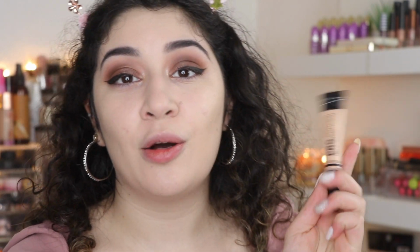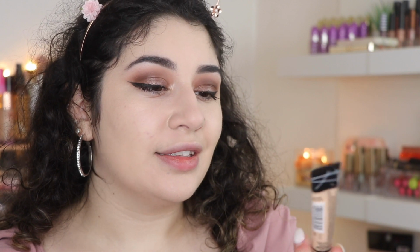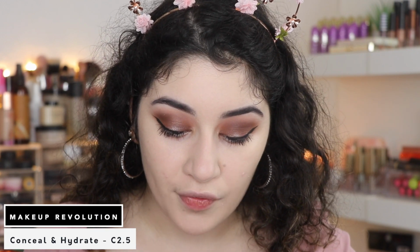And of course my LA Girl Pro Concealer. The reason I love this is because it's so full coverage, but the part I love about it the most is that it's super creamy and blendable. It doesn't settle into fine lines. It lasts all day, like all day long. It's the most long-lasting concealer I've ever used for a drugstore one. And like I said, it's super creamy, so you have a lot of blend time with it. We're gonna go in with the Makeup Revolution first, and then that one afterwards.